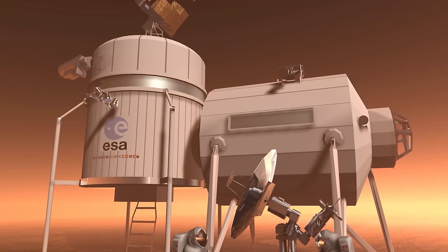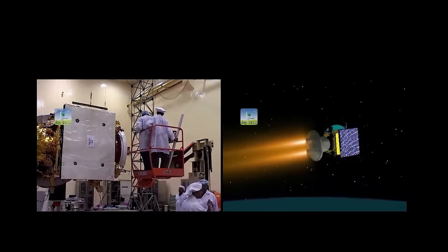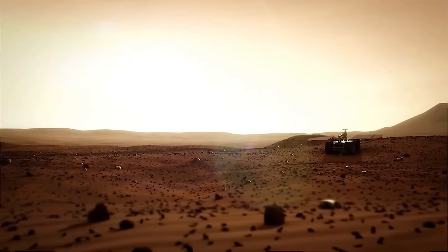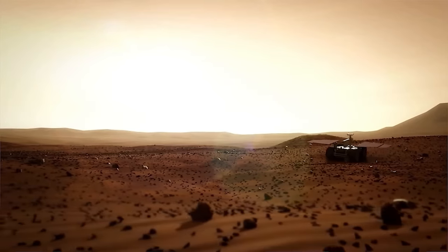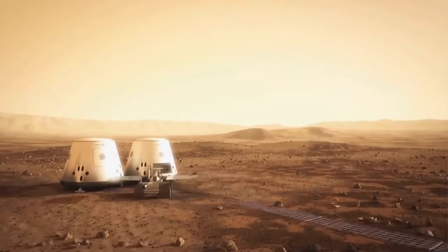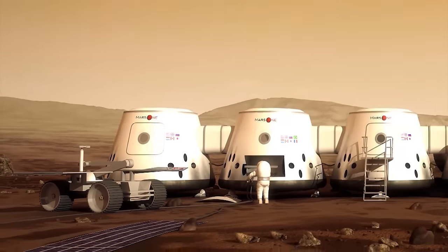NASA isn't the only one with its eye on this prize. ESA, and now the Indian Space Research Organization, have a spacecraft orbiting Mars, and they did it on their first attempt. Private enterprise is hard at work as well. Mars 500, Mars One, the Mars Society, Mars Foundation, and the Mars Initiative, to name a few. And they have volunteers lining up already for a one-way trip to Mars.